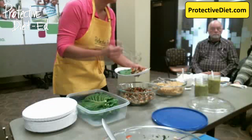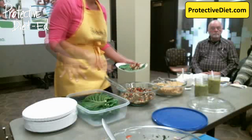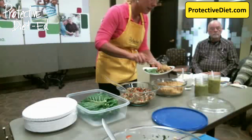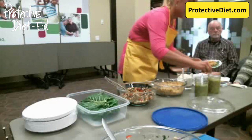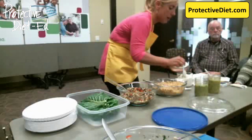I have to mention, kids love these. They love the green burritos. Let them assemble their own burrito. If you have your grandkids over or your own children, they'll get into it because they're seeing exactly what's going into it. And the green leaf is very mild in flavor. Just layer it up just like they do at Chipotle.